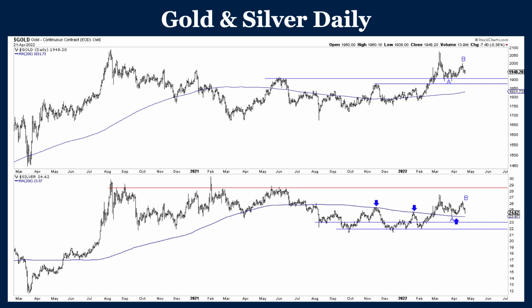But moving on to silver, so we know that silver has been lagging gold. Silver had a nice bounce there after the A leg lower. It rallied above the 200-day moving average, which is probably going to start sloping up. However, given my view that we're having a leg lower, that means that silver is probably going to go below the 200-day. So look at $23 for support.